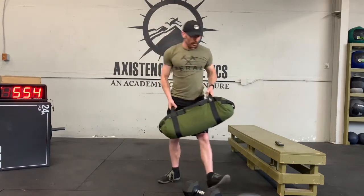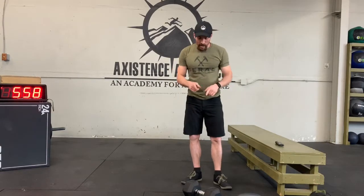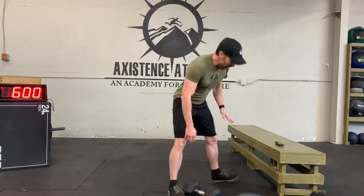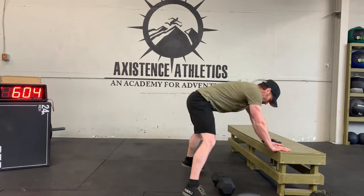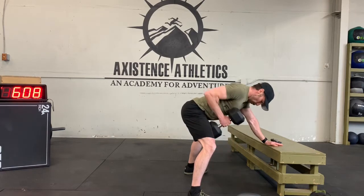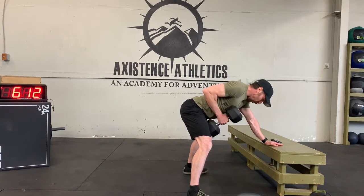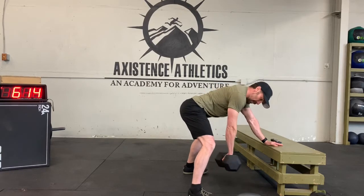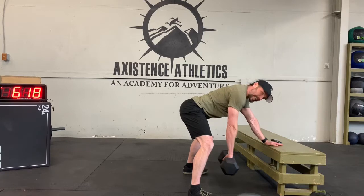All right, put your tool away. Woo! Back to the rows. Now for this set, I'm going to use the bench, and I'm going to get my legs wide, back flat, squeezing my shoulder blade down and back, pulling with my armpit. Try to keep your toes pointed forward and just keep a little bit of torque in the hips.